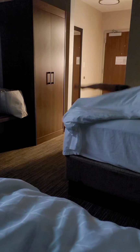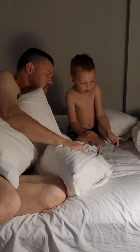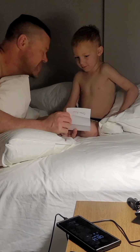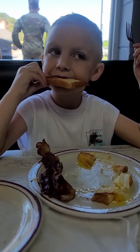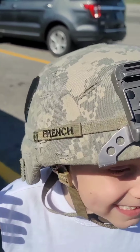I wonder if anybody came last night. Did the Tooth Fairy come? I forgot all about it. What is that? There's a note. It says, Colton, I still found you. Tooth Fairy. It drew a happy face with a tooth in it. Nice, Colton.